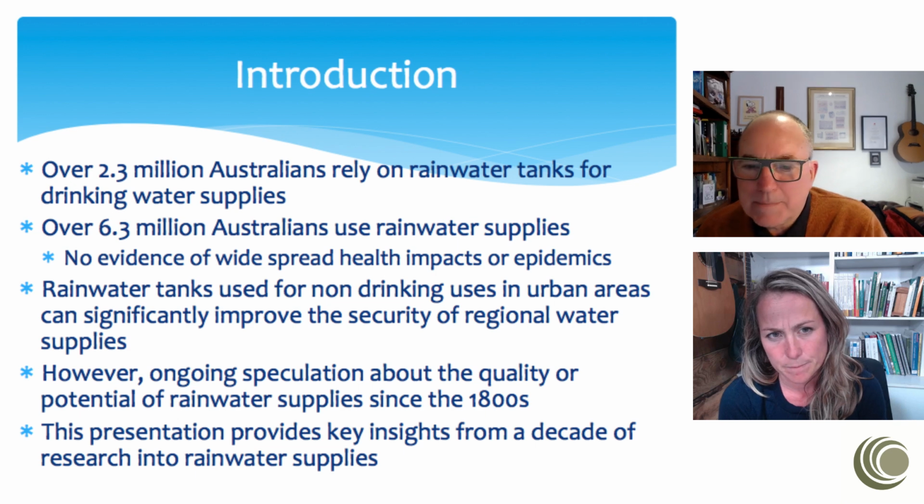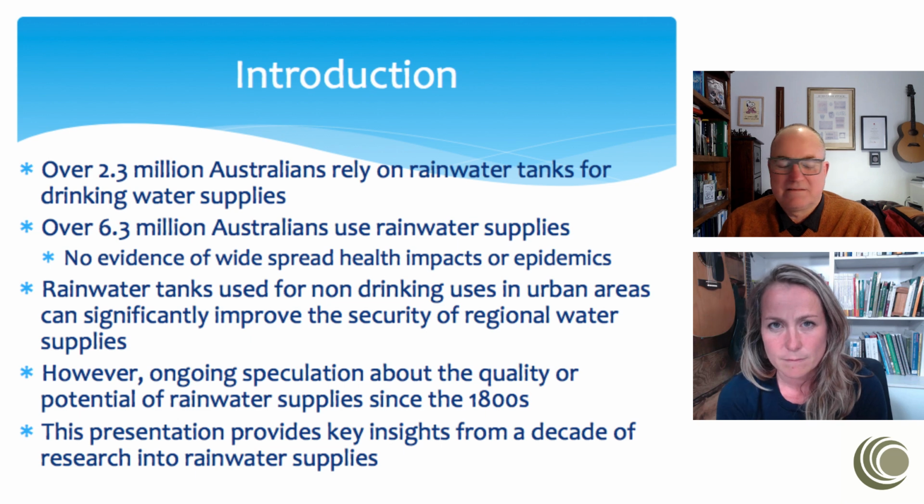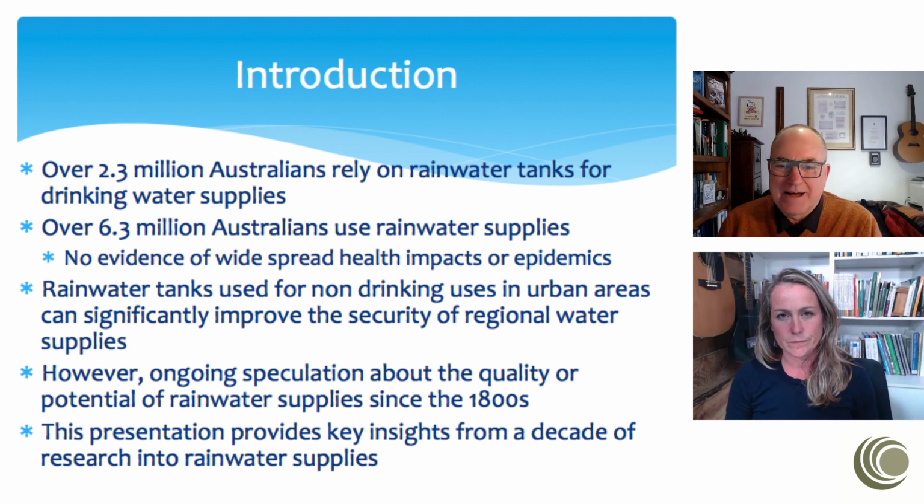That's right. A key confusion in the rainwater industry is that people from the utility water sector, who rely on end-of-line treatment plants as their sole treatment process, tend to apply that thinking to rainwater supplies that have a treatment train. So in these many Australian households that drink rainwater, and they have done for over 100 years, there is no so-called end-of-line treatment in any of these houses.